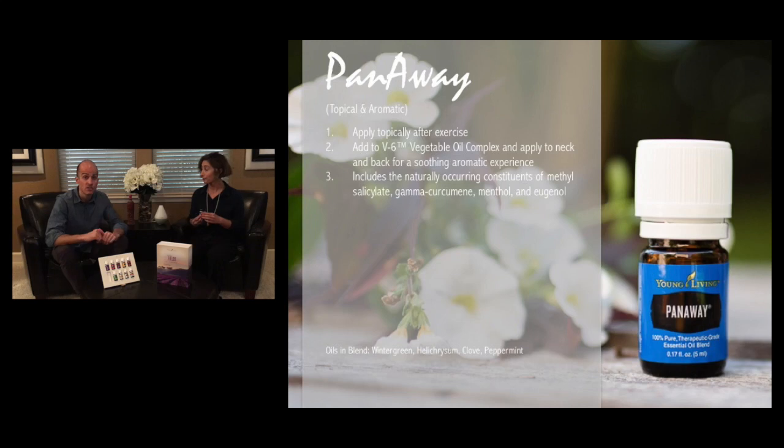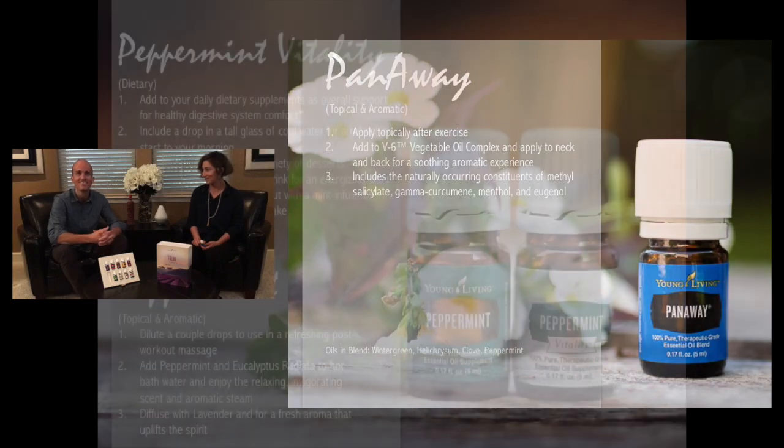Panaway is one of my favorites to use in my massage practice. I like to blend it with the copaiba and the peppermint oil. So we'll talk about those two here in a little bit. So Panaway, copaiba, and peppermint with a carrier oil massaged in, incredible. I think that's why a lot of my clients keep coming back.